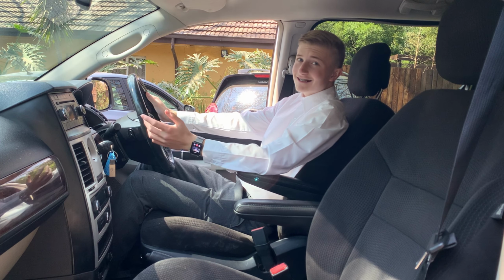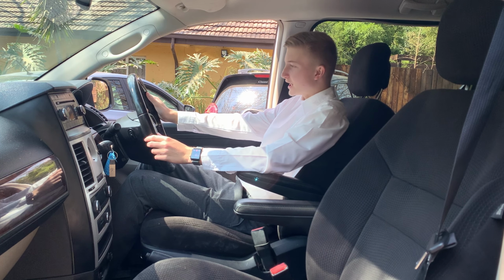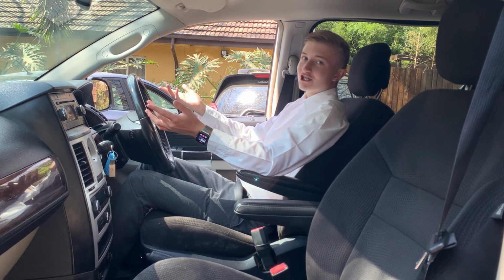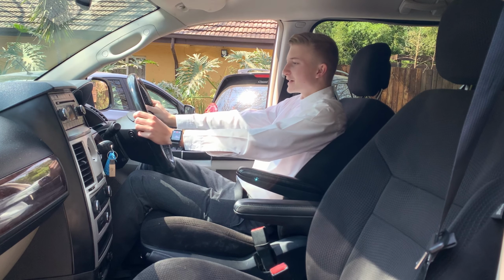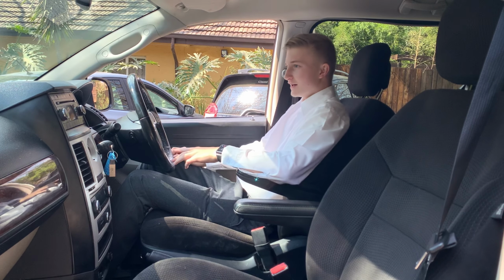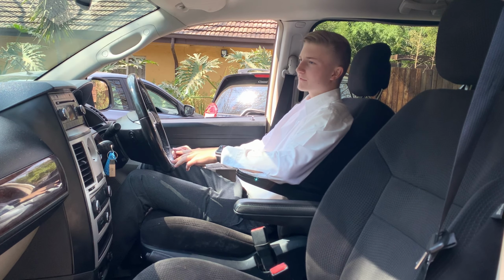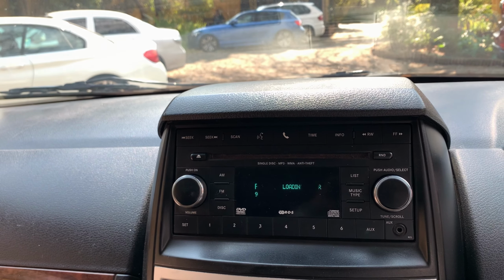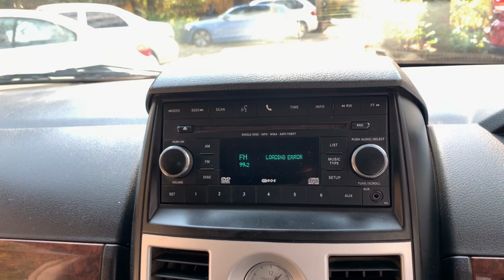So this is the interior of this Chrysler Grand Voyager, and as you can see, you're greeted with your General Motors chimes, but you do have a very nice leather steering wheel. I'm going to talk about the quality just now. So let's begin with the center console of this car, and as you can see, you do have your old school radio, Uconnect-like controls.